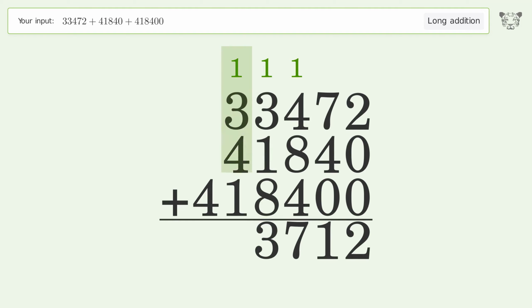1 plus 3 plus 4 plus 1 equals 9. Write 4 in the 100,000s place. And so the final result is 493,712.